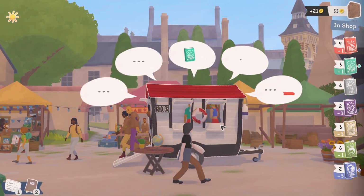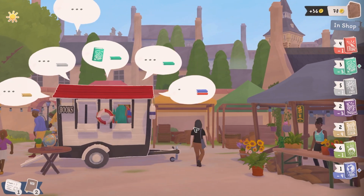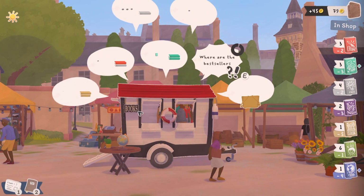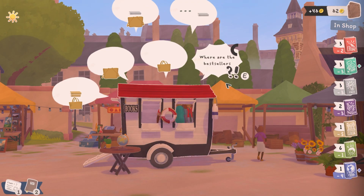So we're just going to wait for the day to end. We're making a bit of money here. Hopefully we'll get some more recommendations. I think there's one more recommendation left before the day ends. We've sold quite a nice little spread of books there. Mainly classics, I think. Oh, here we go.